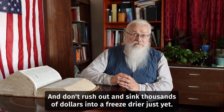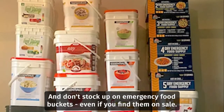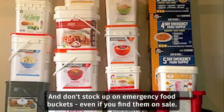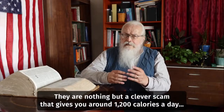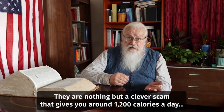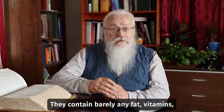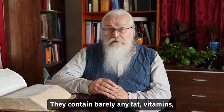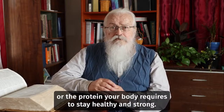And don't rush out and sink thousands of dollars into a freeze dryer just yet. And don't stock up on emergency food buckets, even if you find them on sale. They're nothing but a clever scam that gives you around 1,200 calories a day, about as much as some prisoners got at Auschwitz. They contain barely any fat, vitamins, or the protein your body requires to stay healthy and strong.